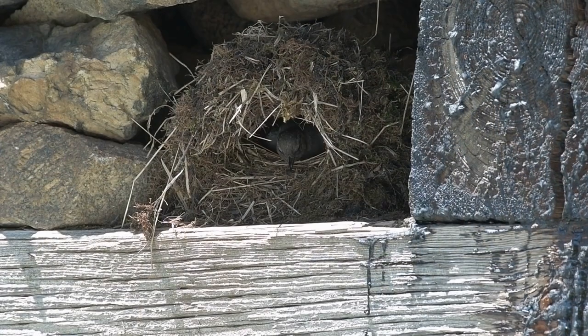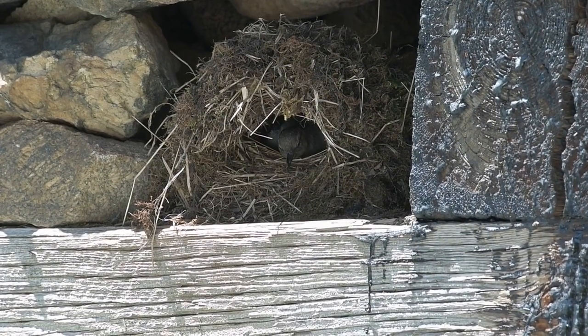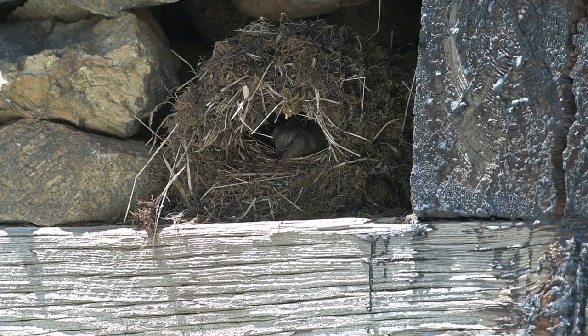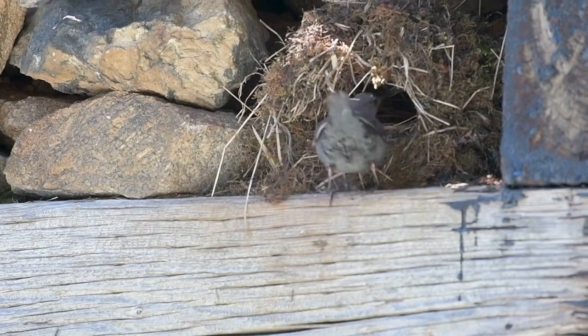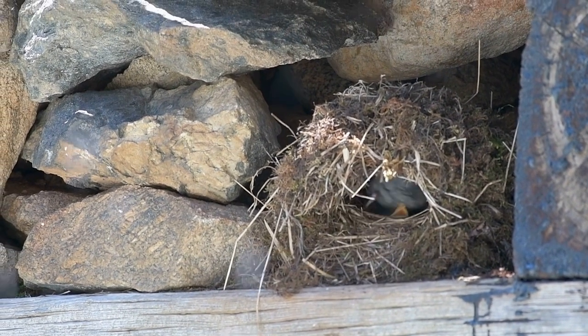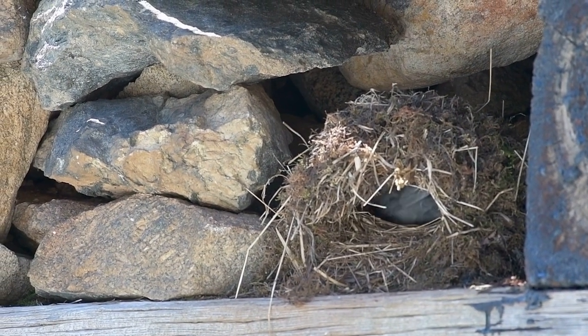Twelve days later, I arrived to see the female on the nest. She must have been getting warm, as she was holding her beak open to release heat. She briefly left the nest, and when she returned, I caught my first glimpse of the chicks. It was very exciting.